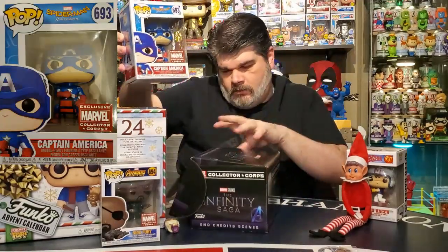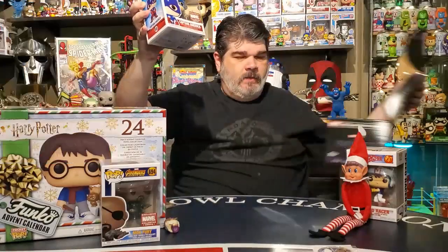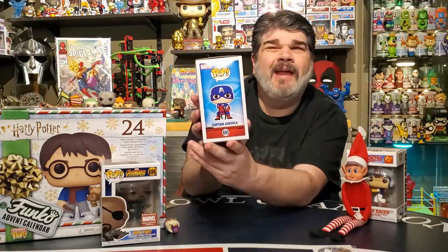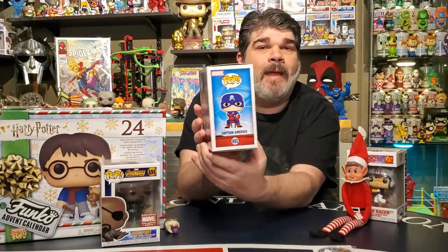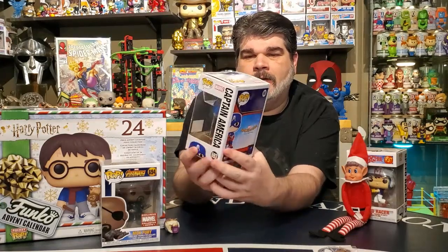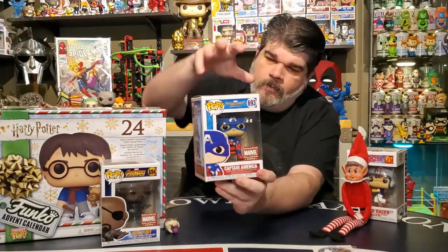It's a pretty cool one. I don't think there's anything else in this box here. No, that's it. That's a cool one. I don't have too many Captain America pops, to be honest with you. I maybe have just one other one. I have a Cap Snowman, which I think is a cool one. But he's sitting backwards in a chair. He's just chilling.